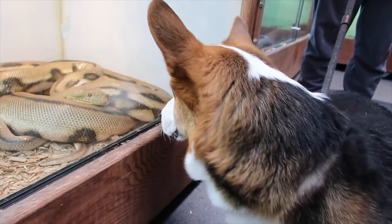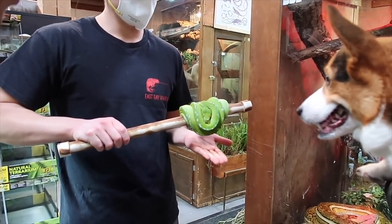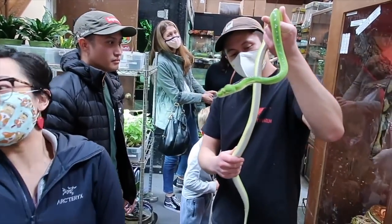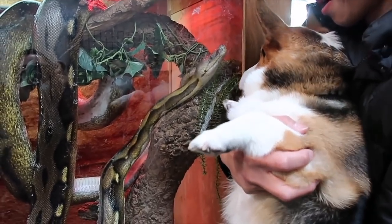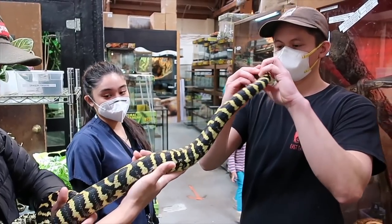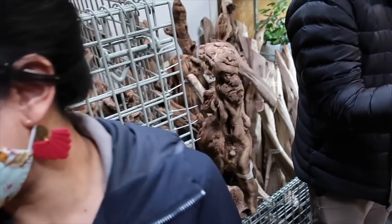Sunfire genetic stripe reticulated python. I don't even know what that means. So this is a green tree python. Idaline is like leaning backward like, oh no. Look at that snake's face. It's like, I want to eat you. So this is a jungle carpet python. Sambert continued touching every single snake out there. Idaline's like, no thank you.